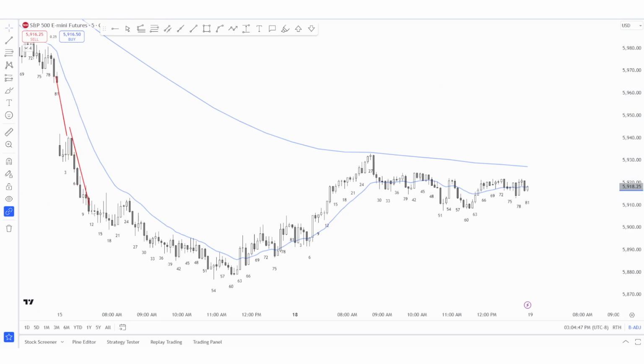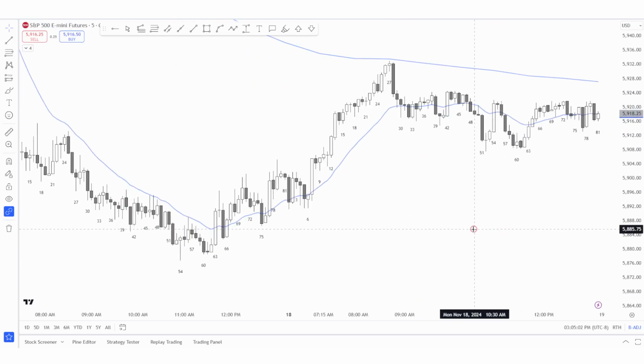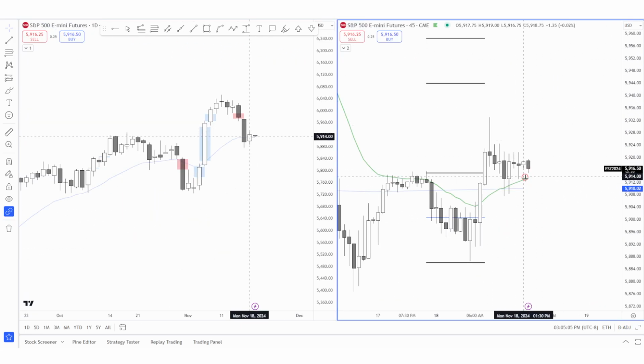So gap down, leg one, pull back, leg two, pull back, leg three. That was very sloppy. Leg one, pull back, leg two, pull back, leg three-ish. And then in a bull channel. And today we got a breakout of that bull channel. Rallied into the higher time frame EMA. This blue line is this green line here.